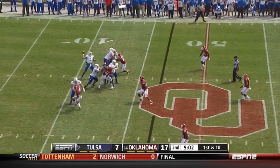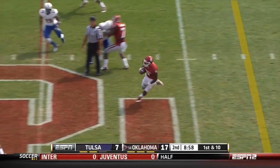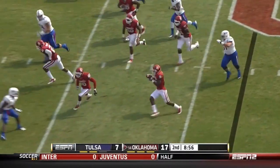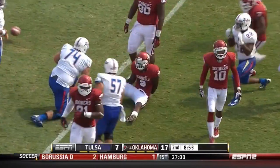Green, a little pump fake. He wants to go deep middle. It's intercepted. And it's Gabe Lynn who got to stay in the game with the overturned penalty. And he returns it all the way into Tulsa territory.